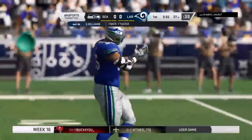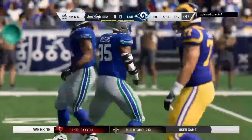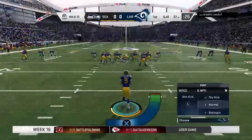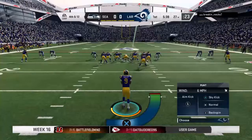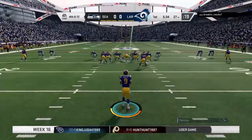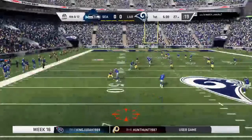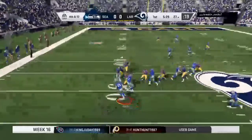Nowhere to escape, and he goes down. Quentin Williams in there for the sack, and that is now 21 for him on the year. Wow, what a season. Out is Rigoberto Sanchez on 4th down to punt this thing. Only 2 punts for him last week in the loss as he gets this one away.